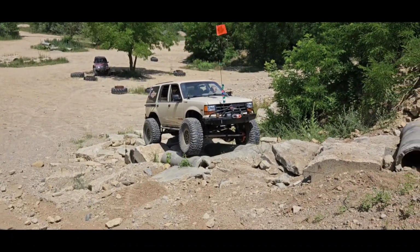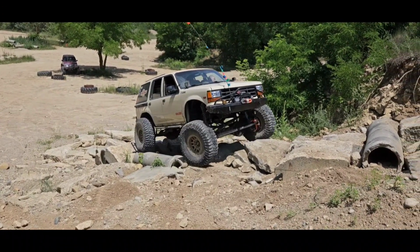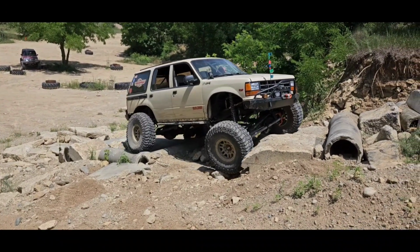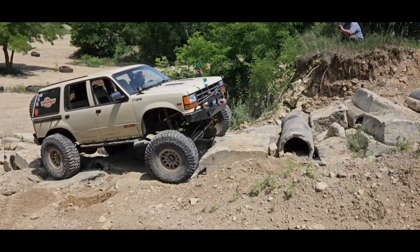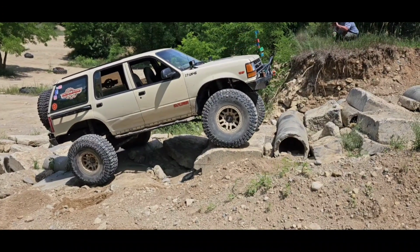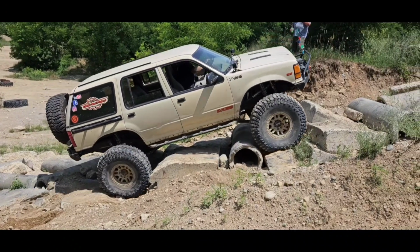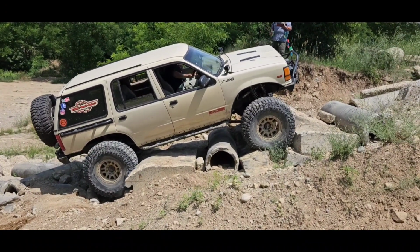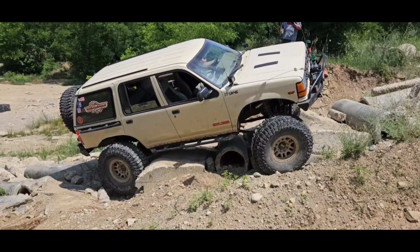So this right here is a really cool long rock and cement climb. Kind of goes up and turns left on its way up here. My wheelbase and width were a little bit of a challenge on this one. They made this obstacle, again, super long and it's awesome, but the obstacle itself is very narrow.